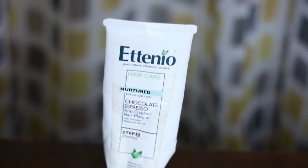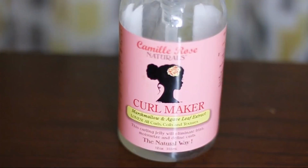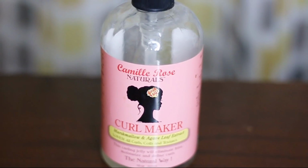Etenio Chocolate Espresso Hair Mask. This deep conditioner is so thick and it smells just like chocolate. Camille Rose Naturals Curl Maker. It had a lot of slip. It left my hair defined and not crunchy or dry. I don't know. For some reason, I just don't love it.